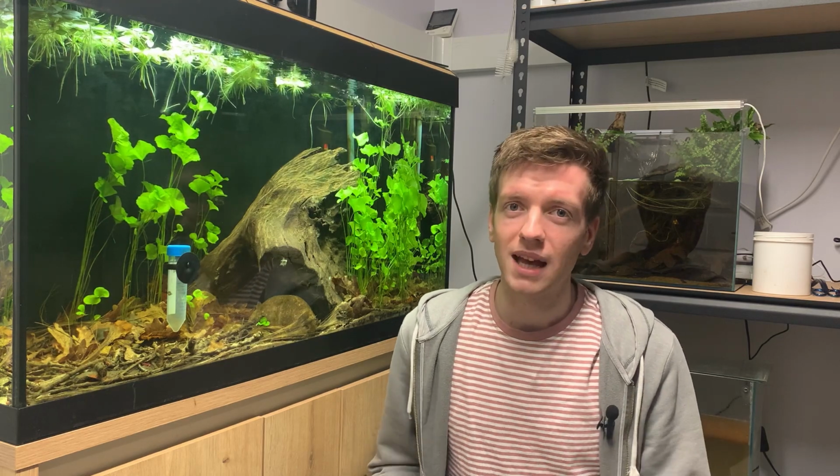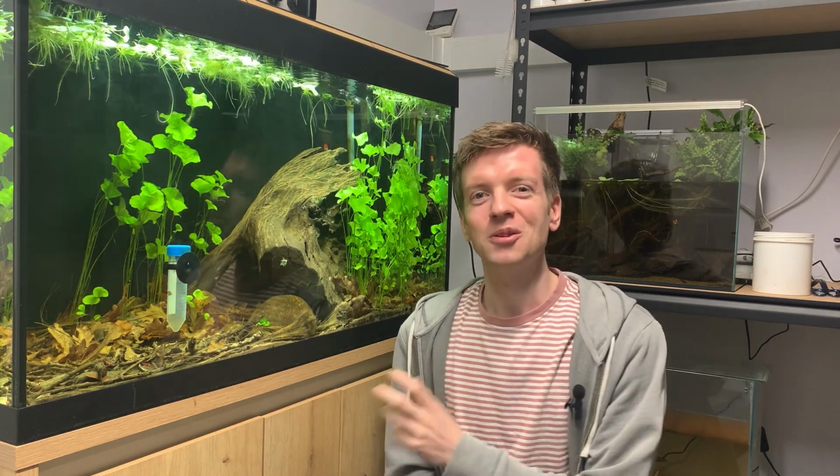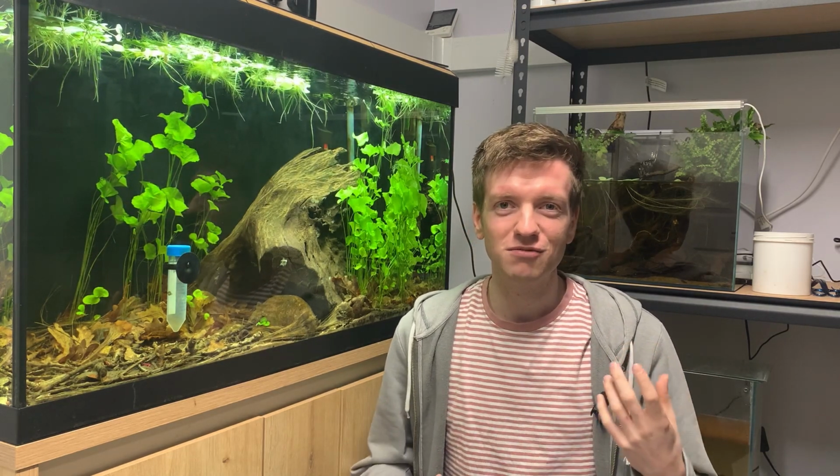I know personally, the black ghost knifefish has always captivated me when I see them in shops, but I'm never going to have a tank big enough for that species, and I'm sure a lot of people aren't either. So this is a gateway into this awesome family without having to break the budget and reconfigure the house to fit in a giant aquarium.